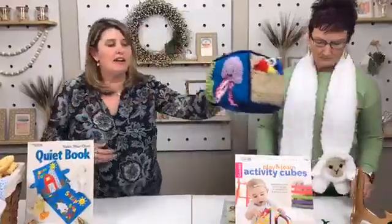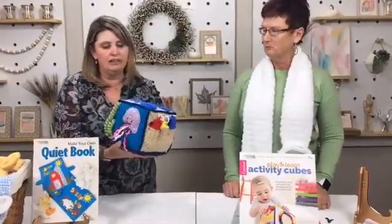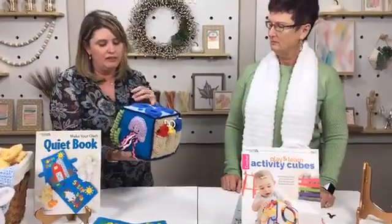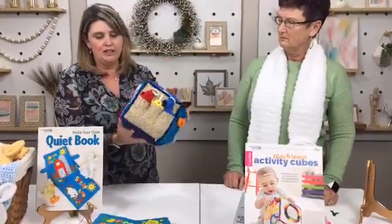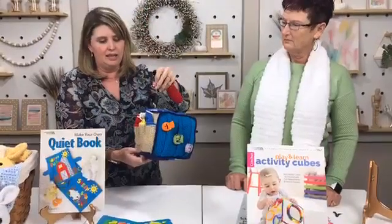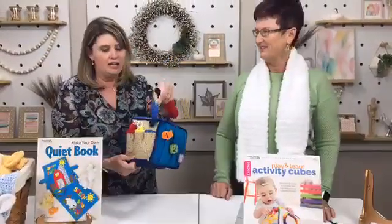Absolutely. My daughter had the electronic version of this when she was little, but I love that this is more imagination based. And I'm telling you, she loved all these things, and I know all kids do. It's so universal. This is our little fishing one. You have your little fishing hook where you can use those fine motor skills we were talking about earlier to catch the fish.